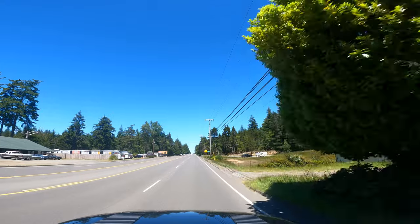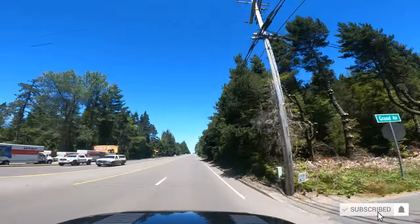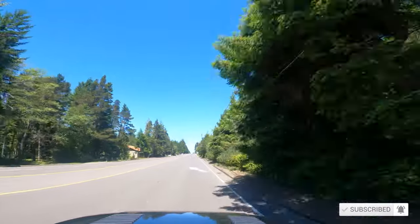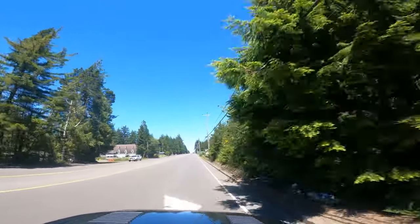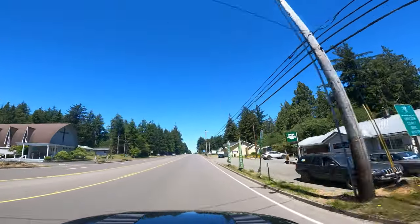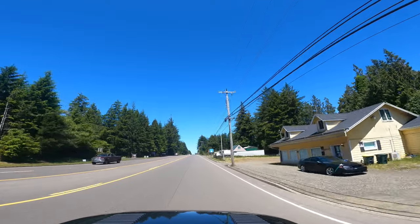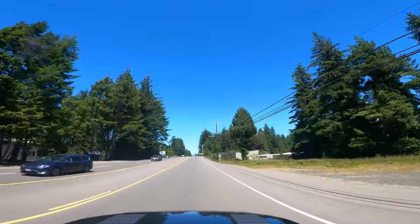Back on the road here. So we are on Highway 101 just south of Florence, so maybe just about 5 minutes or so outside of Florence. I'll drive you all the way into Florence, but before we do, we'll make a few stops on the way. We've got Siltcoos Lake on the right coming up, and then Honeyman State Park on the left. I'm going to show you both of those areas with some drone footage.